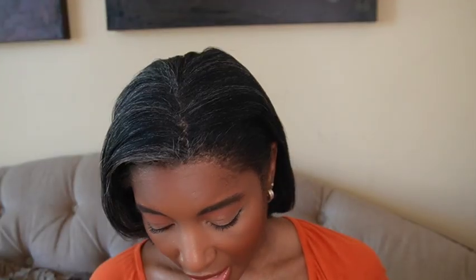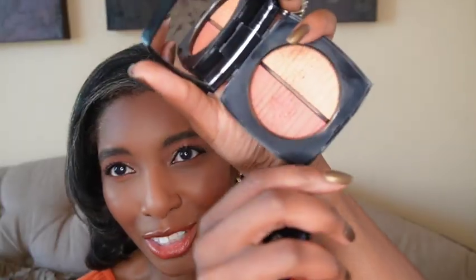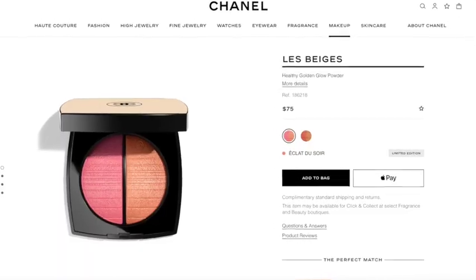Okay, so now I think we can get into the limited edition items. When it comes to the Healthy Glow powders, there are 2. I got the deepest shade. I've cleaned it off now. I bought the deepest shade, but there is one that has a pink and gold tone to it. That shade is called Eclat du Soir.